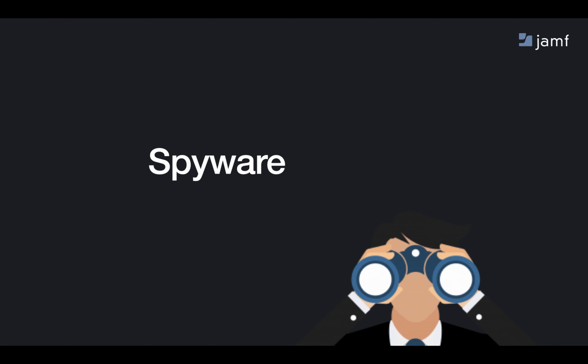Now, last but not least, this one deserves its own slide right now. Spyware is a type of malware that is specifically launched at users in order to collect their data. Now, on this, let's talk about Pegasus. It's a new sophisticated spyware that has attacked mobile devices this year. Yes, mobile devices. I'm not only talking about computers here. Nobody is safe from malware.